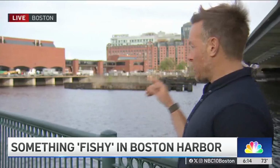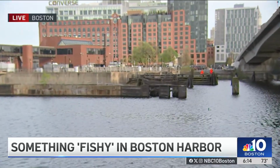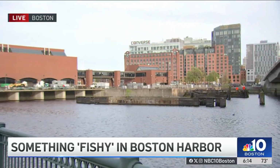Well, Cole and Priscilla, there is a lot of concern over this, and the real reason right now remains a mystery. Let me show you, though, what the experts are looking at. These are the locks. On the other side of that building is Boston Harbor. Where we're standing right now is the Charles River, and the experts are looking into whether these locks may have the answer into why this is happening.